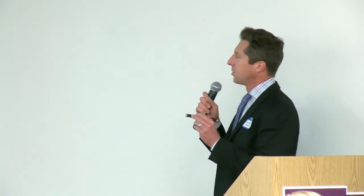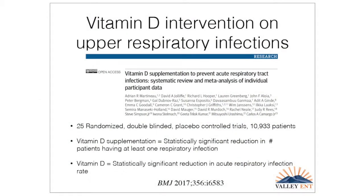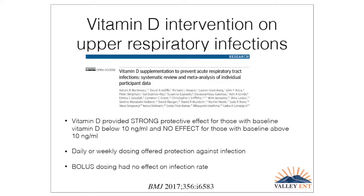All right, this is actually probably the most important study that's come out on vitamin D and upper respiratory tract infections. It's a systematic review and meta-analysis, 25 randomized double-blinded placebo-controlled trials, 11,000 patients. And what they found was that vitamin D supplementation offers a statistically significant reduction in number of patients having at least one respiratory infection. Vitamin D resulted in a statistically significant reduction in acute respiratory infection rate. Vitamin D offered a strong protective effect for those with baseline serum vitamin D levels less than 10 nanograms per ml, but they found that there was no effect if the people started above 10.